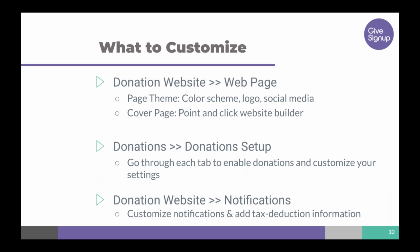Next, you're going to want to turn on donations and configure all of your settings. It's a really easily organized page where you can just click into each of the different tabs, turn on the settings that you want, add your own custom content, and it's very intuitive, easy for you to set up. The third thing you're going to want to customize are your notifications. So you're going to want to add custom thank yous and your tax deductible information for your nonprofit to the automatically generated receipts that get sent to your donors. That way they're able to use that when they go to take a tax deduction from their donation.